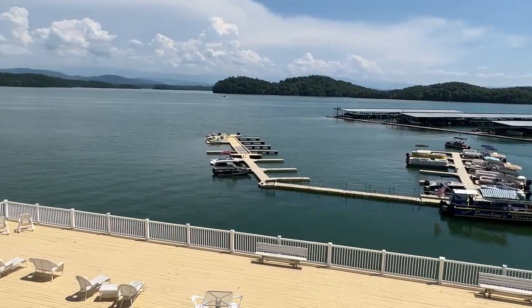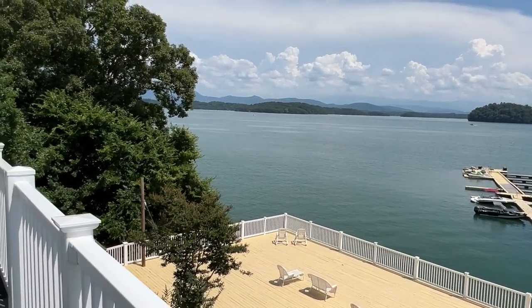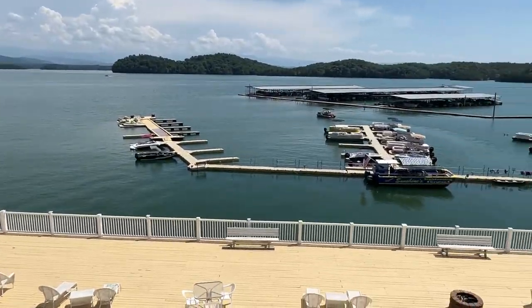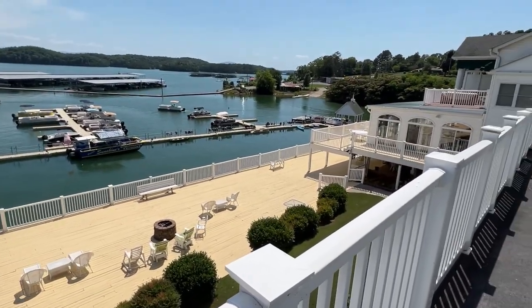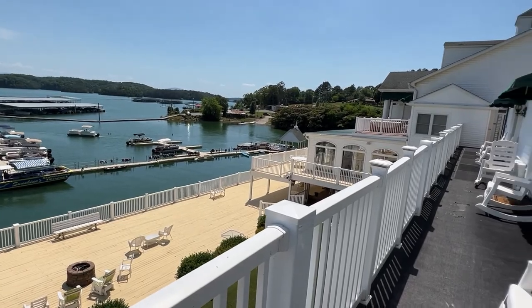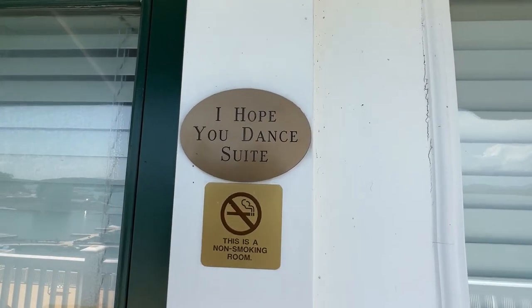At 5 o'clock, the sunset boat cruise will be going out for an hour out here on Douglas Lake. They have a fire pit down there, which is controlled with a switch up under that deck over there. And we'll be staying in this suite.